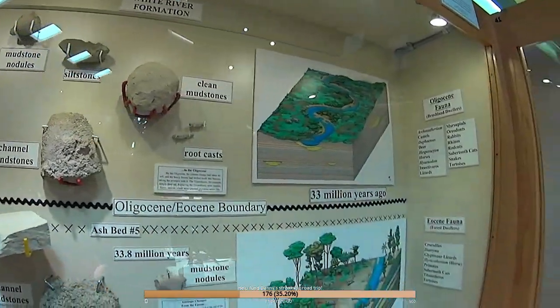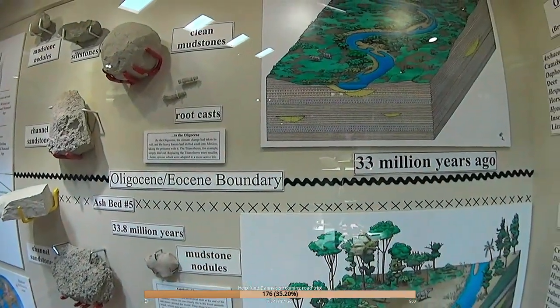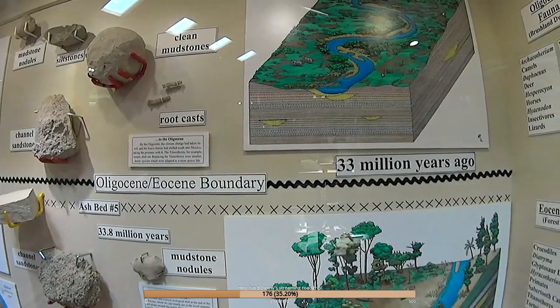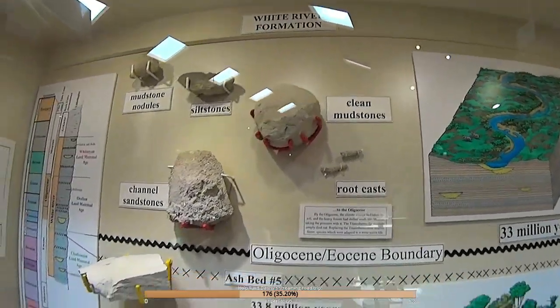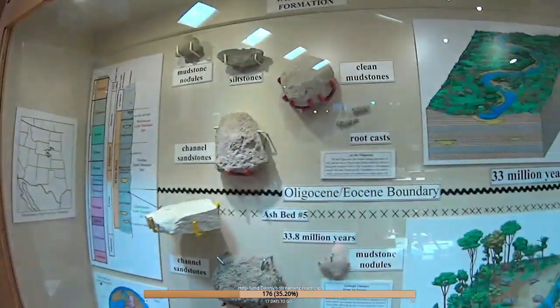We've got some fossils from the White River Formation, which is from the Oligocene. And again, this is the Tate Geological Museum, so not everything here is going to be a fossil. We've got lots of specimens of cool rocks and minerals, things that provide context for these fossils and actually make them meaningful, you know?